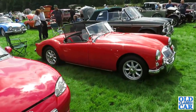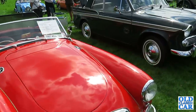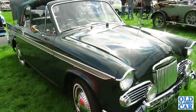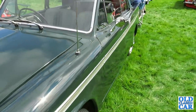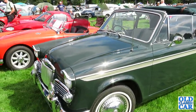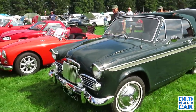We've got an MGA Roadster. And here's another little treat that I spotted earlier on when we had a first quick look round. A Sunbeam Rapier, three position drop head, coupe, cabriolet. Very unusual car indeed, that is obviously based on the Hillman Minx. This was like an upmarket Hillman Minx.